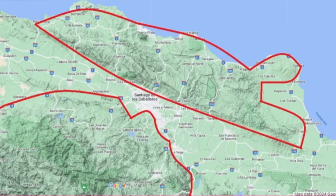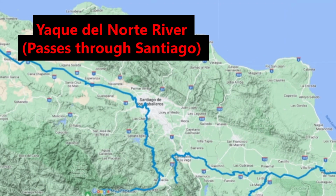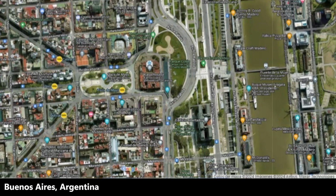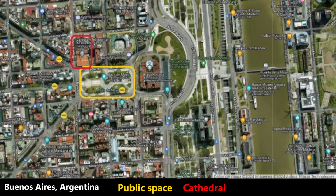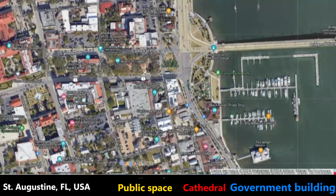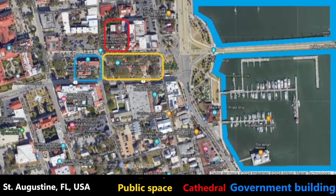The fertile valley, made so fertile, in part, thanks to the ample access to the rivers that it has due to the Yaque del Norte, Camu, and Yuna rivers that pervade the region. When the Spaniards came to the Americas, when looking for a place to establish a city, they often would look for a body of water. They would also use very similar layouts for their cities that they established nearby said body of water, and this can be observed in Santiago.